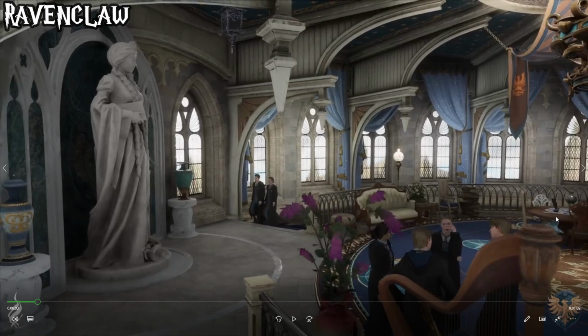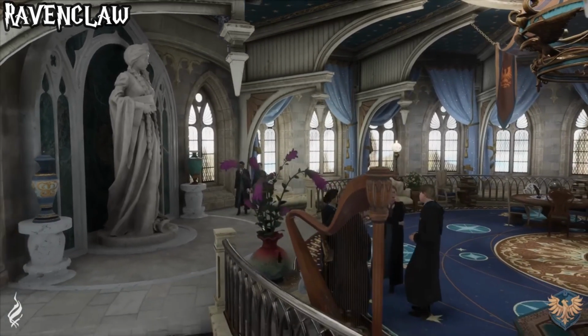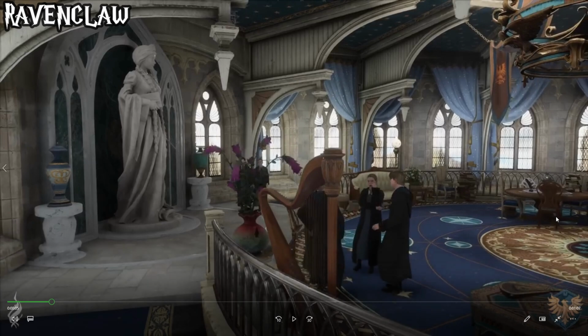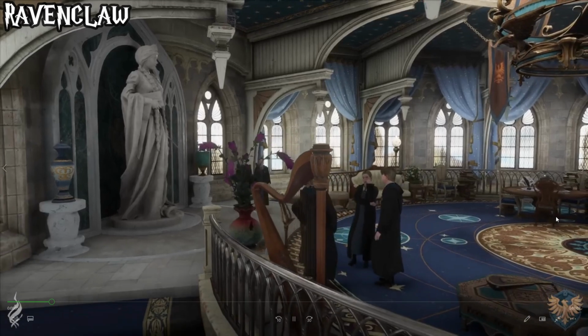We can even see the statue of what I assume is Rowena Ravenclaw there. Right next to her, we've got what appears to be a Greek-style vase. Actually, two of them there. So I can feel that influence pretty heavily in this design. Of course, we've got a full-size harp standing there. I wonder if that'll be interactable and playable. That would be interesting.